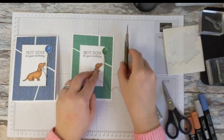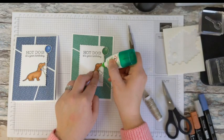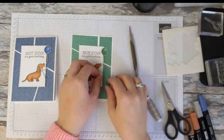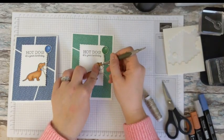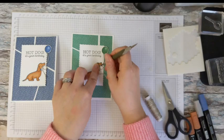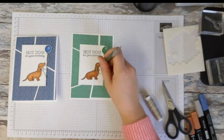Okay. And then pop another little bit of glue on the area where you want it to kind of cross over. So swirl that round like so. Hold it in place again. It's better. Wait a second or so.